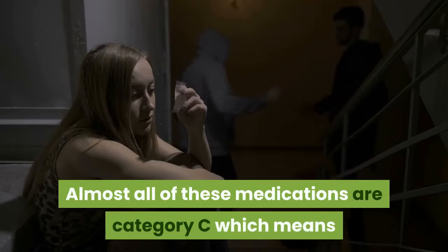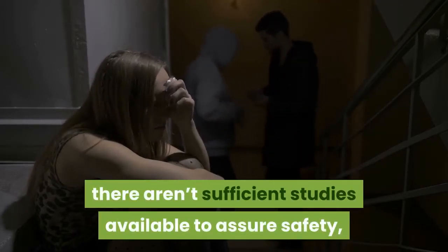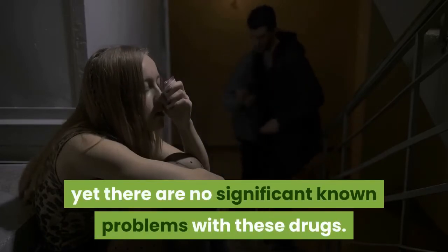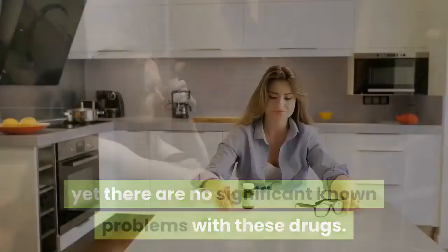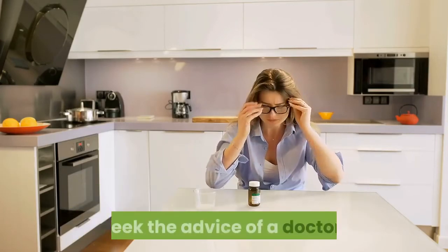Almost all of these medications are Category C, which means there aren't sufficient studies available to assure safety, yet there are no significant known problems with these drugs. If the problem is severe or is not responding to home remedies, seek the advice of a doctor.